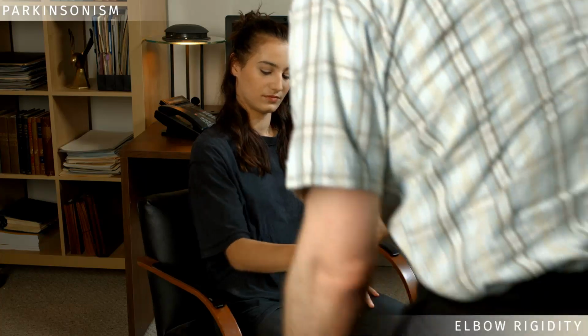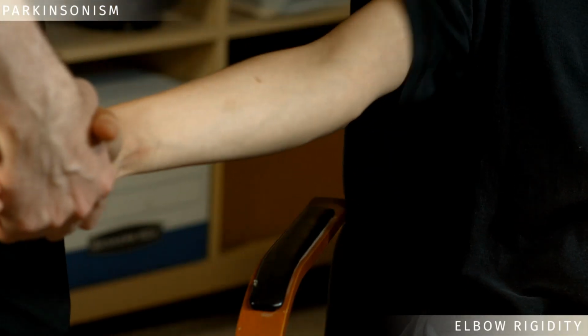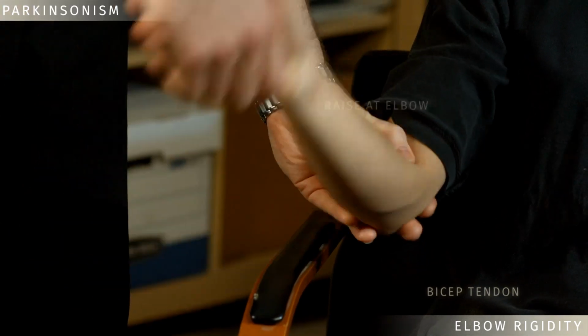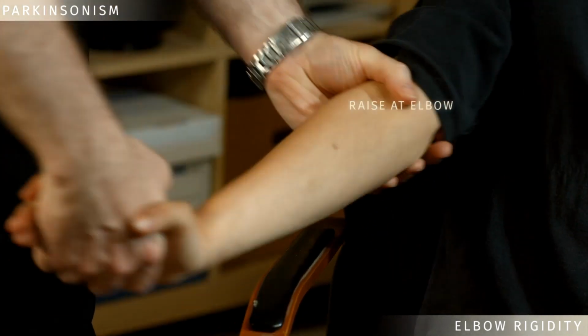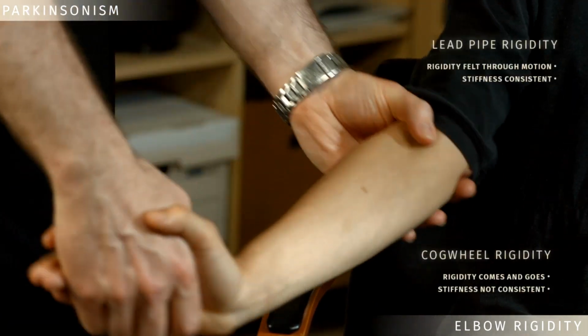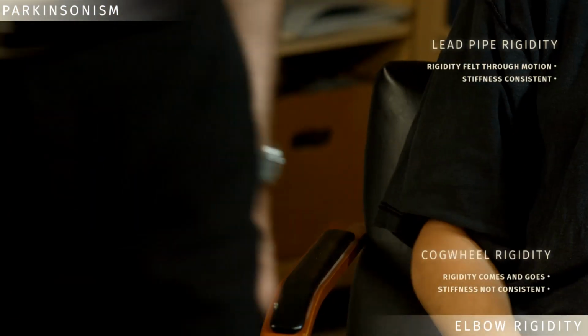So if you can just pass me your hand, please. Great. And just relax your hand. When I evaluate for stiffness in the elbow and the wrist, I place my thumb on the biceps tendon, and I move the elbow up and down, and I rotate the wrist in a circular motion. What I'm looking for is any stiffness or rigidity.